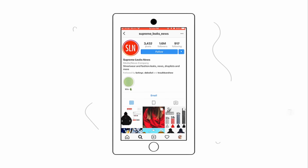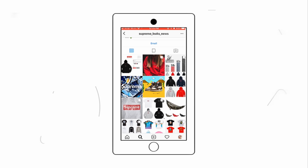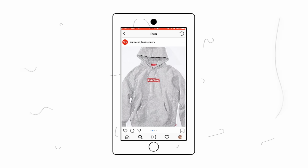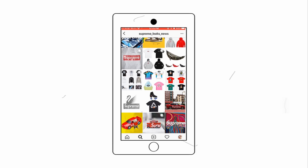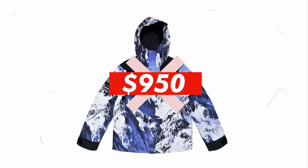You can also go to these Instagram accounts and they'll have Instagram polls, Twitter polls, talking about, oh, you can upvote this, you can downvote this, and it's this crowdsourcing tool to understand the market better and find out, oh, this one's gonna resell, or this one is really popular. The most money that I've made off of one Supreme item is the 2017 Fall-Winter collaboration with the North Face, and it was a mountain parka. I bought it for $398 and I sold it for $950.